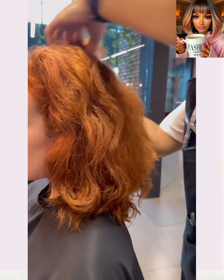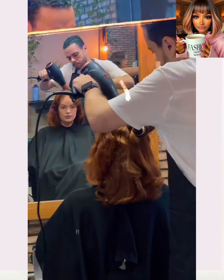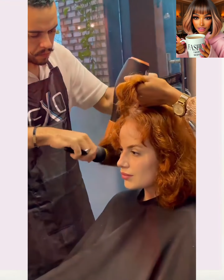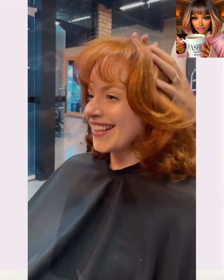So here we have someone with the most gorgeous ginger colored hair. Her hair is very thick and full too. And it looks like she got a nice blowout here with some layers. Beautiful bangs. So here we have someone, it looks like she decided to get a pixie. Wow, absolutely gorgeous shape.